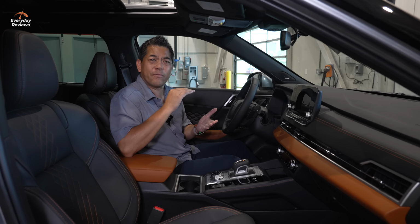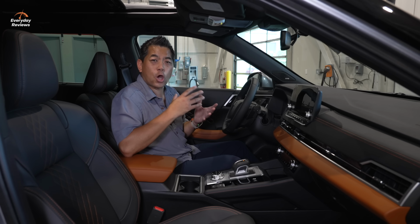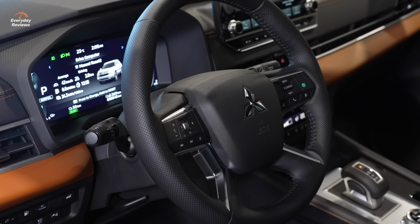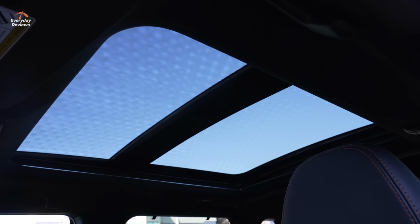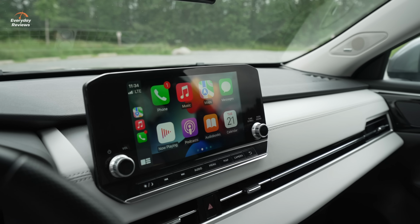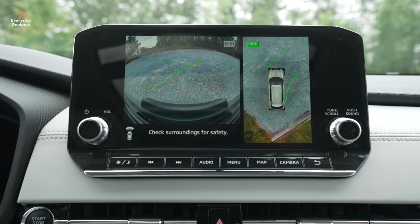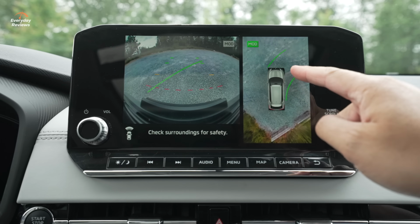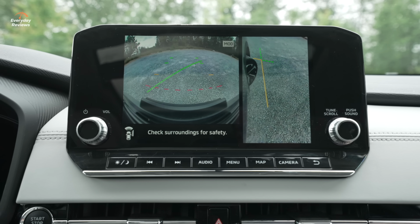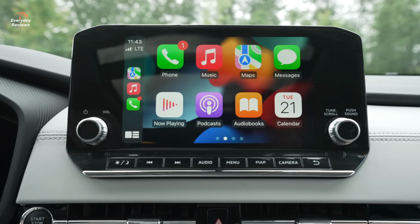If you just go up from the base model, the ES, to the LE, there's so much content that you get, such as the heated leather steering wheel, the large panoramic roof, the power liftgate, the upgraded 9-inch touchscreen, and best of all, the 360 camera. One of my favorite features of the new Outlander is the 360 camera, especially with that dedicated camera button. Just hit that camera button wherever you are and you're going to see your wheels. No curb wheels if you have that, for sure. And you get all that just one up from the base model.